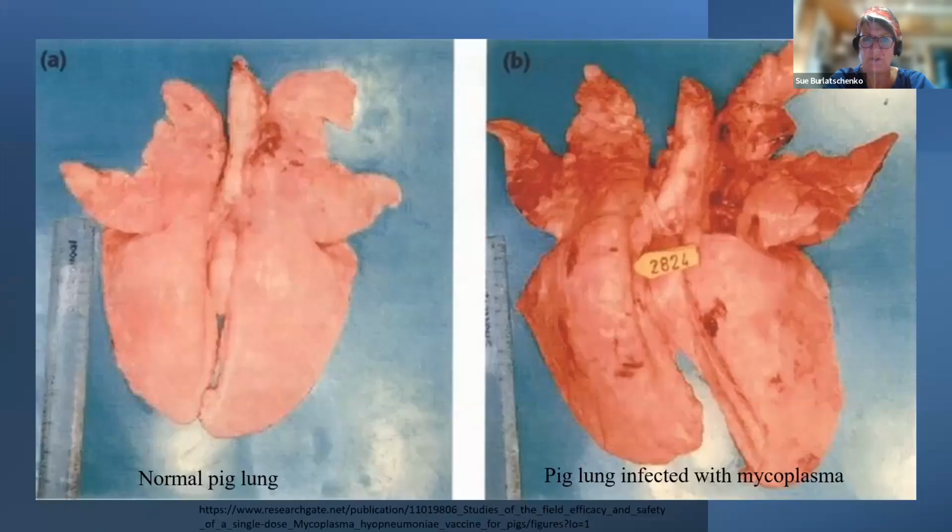So let's look at respiratory diseases. When you're looking at smallholder pig production, hopefully you've had some experience with larger producers, but get to know what's normal. A normal pig lung is just a beautiful thing. It's a salmon pink. It sounds weird when I say that, but salmon pink, I love to see lungs like that because I know everything is good.